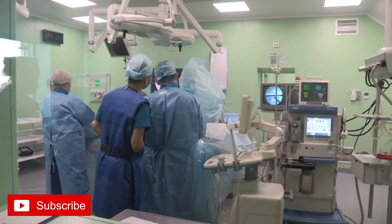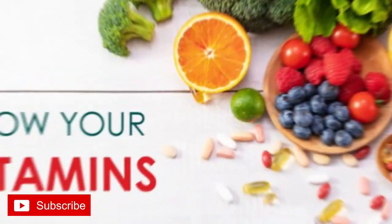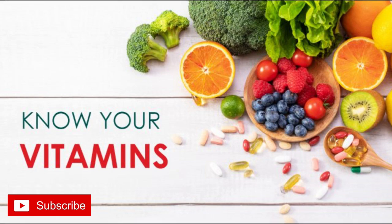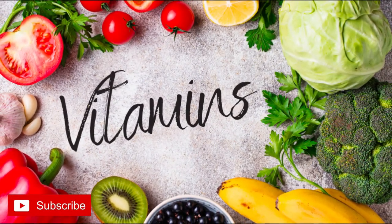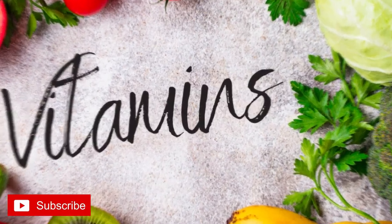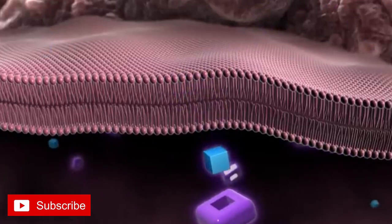While there are various treatment approaches for an enlarged prostate, incorporating certain vitamins into your diet can play a supportive role in promoting prostate health. Vitamins are essential nutrients that our bodies need in small amounts to function correctly. They act like tiny helpers, ensuring that different processes in our body run smoothly.